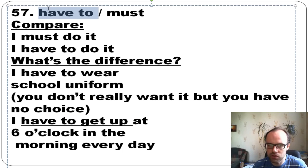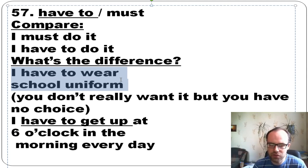And we use "have to" for these situations, when you don't really want something, but you have no choice. Like these situations. Look, I have to wear school uniform. I have to get up very early, or I have to get up at 6 o'clock in the morning every day.